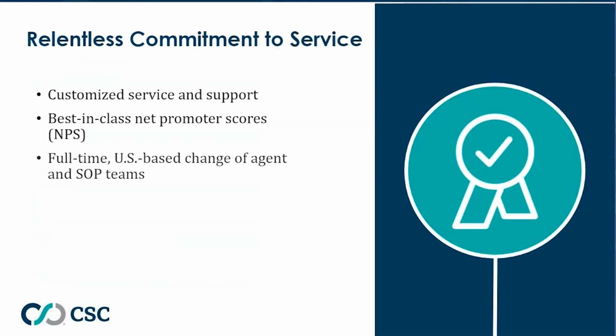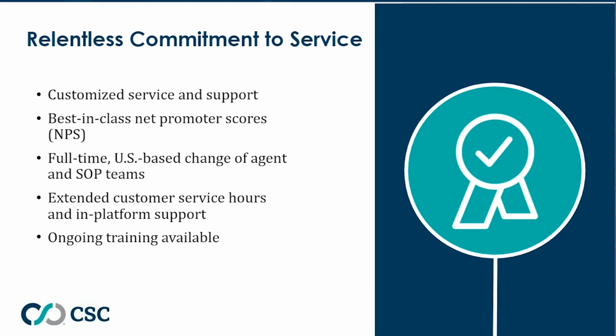And I think I used the phrase earlier in our webinar that CSC has an obsession with service, and I think that's really fair to say. It's really central to who we are and really our values as an organization. And so the second bullet point there talks about best-in-class net promoter scores. And I've been at CSC for 15 years, but to be candid, when I first came to CSC and I heard people talking about NPS, I said, what are you talking about? It wasn't something that I was familiar with.